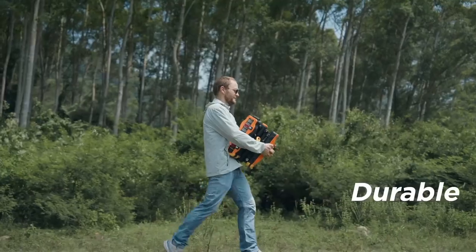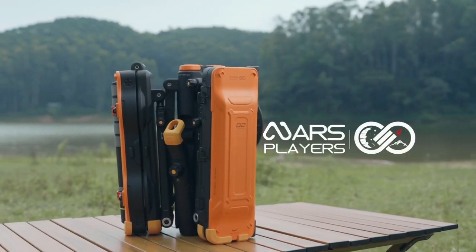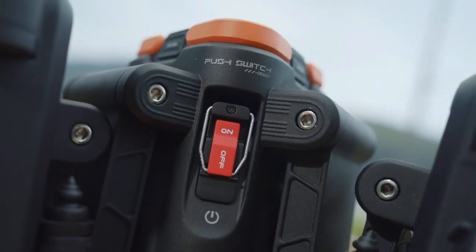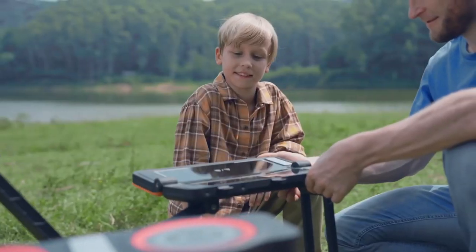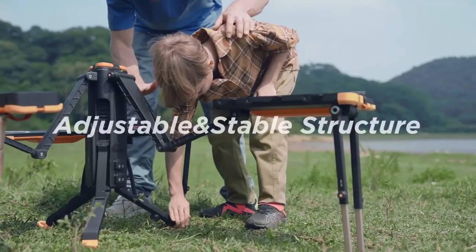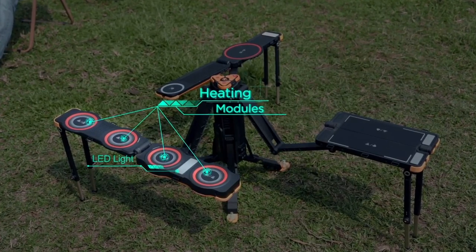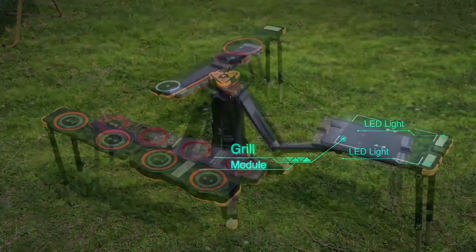What is your ideal piece of camping gear? Handy, durable, eco technology. Mars Players The One meets all your needs and makes you feel at home in the outdoors. Setup is simple. First, open up and adjust the stands. Secure the one to the ground to make it stable. Unfold the modules and extend the feet. Then your outdoor Michelin kitchen is ready.